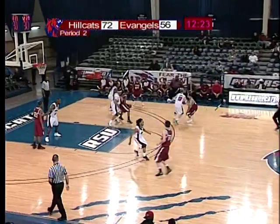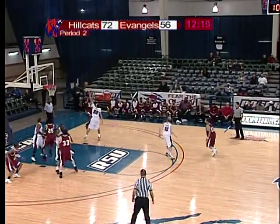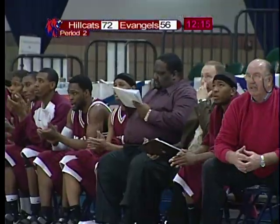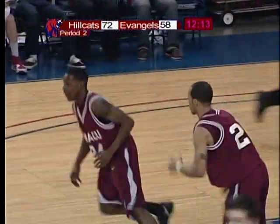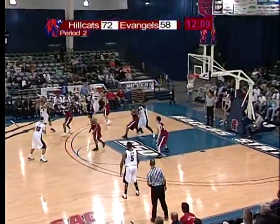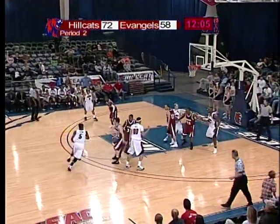72-56, RSU men up by 16 on the Evangels. 12:20 to play in the second half. Baseline fall away good. Cameron Langster over the top there scores the bucket. Langster with his third field goal, second of this second half, and it's dropped down to 14. Mid-America can score in bunches and do it rather quickly. This game far from being decided.